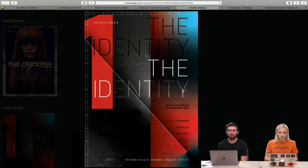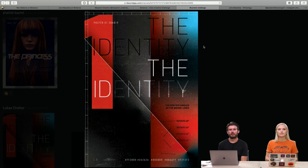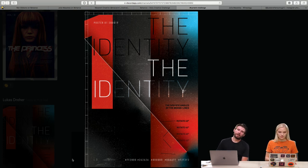Yeah, it's amazing. The identity. Yeah, there's some nice dimension in it too, with all the different shadows and the layers that it has in there. One thing maybe is to go in somewhere where the T's line up or are a little bit close to that edge, so it gets a tiny bit hard to read. So maybe try to finesse that a little bit so it's not right on the edge or butting up against it. But I think overall it looks awesome.